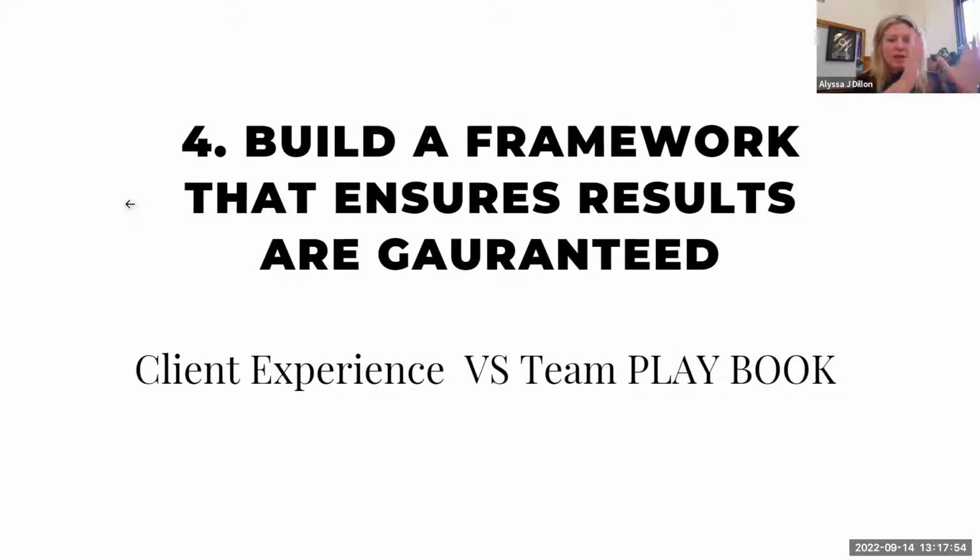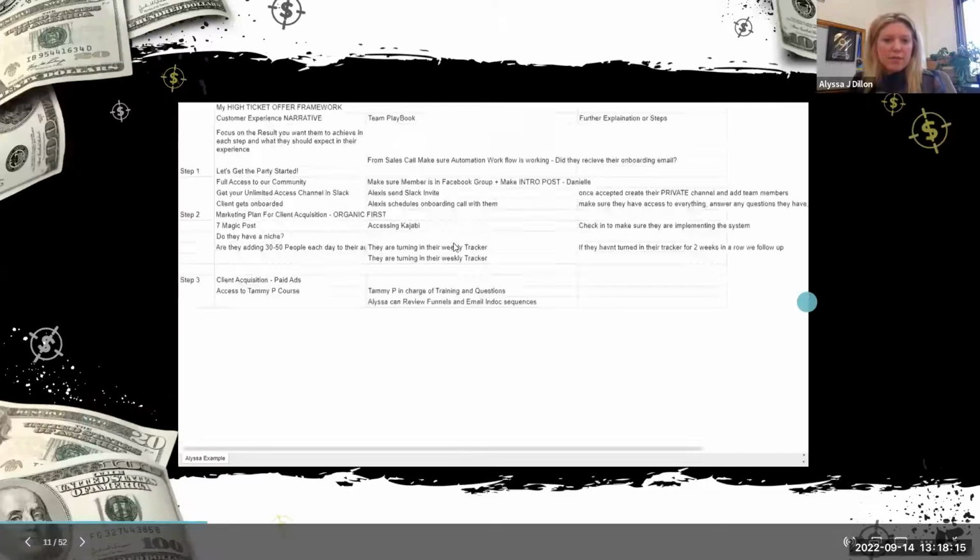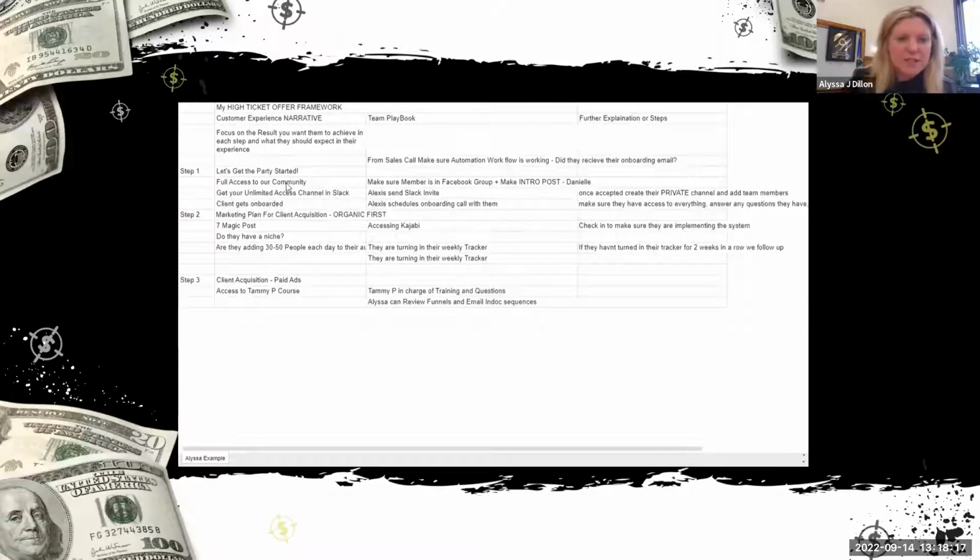We do this with client experience versus a team playbook, right? What's the playbook? And right now you might not have a team, but if you want to build a team of leaders who can do this for you, I put together something to show you, hopefully you guys can see this.